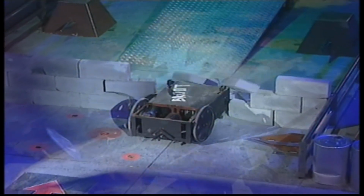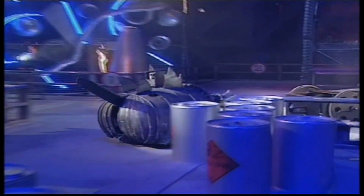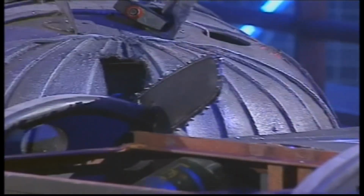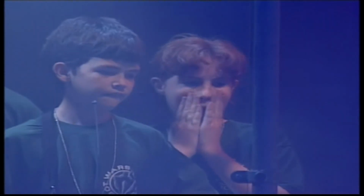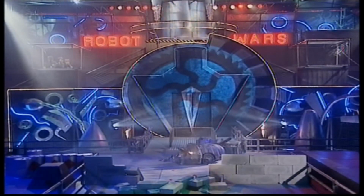Brute shoves through the concrete ballast blocks. Needs a couple of runs at it. That allows, of course, Matilda time to come in. Those wheels are plywood. Oh, and Matilda smells wood and goes in. And there's the immediate danger of having wooden wheels. A tired challenge from Brute. Matilda won't retire on this, that's for certain.